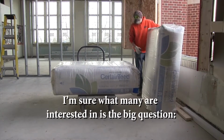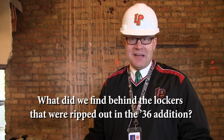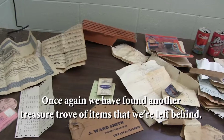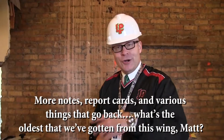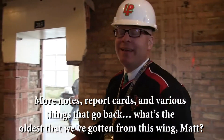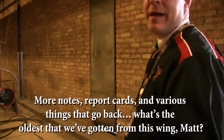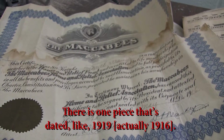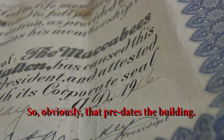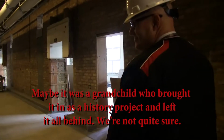Sure, what many are interested in is the big question: what did we find behind the lockers that were ripped out in the 36 edition? Well, once again, we have found another treasure trove of items that were left behind. More notes, report cards, and various things that go back. I think, what's the oldest one that we've gotten from this one, Matt? There is one piece that's dated like 1919, so obviously that predates the building. It's part of a little cache of items all connected to a man named Fred Krause.